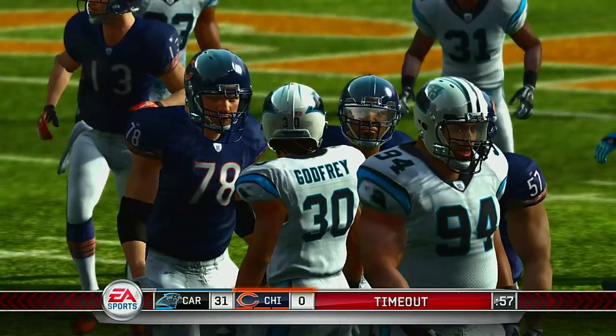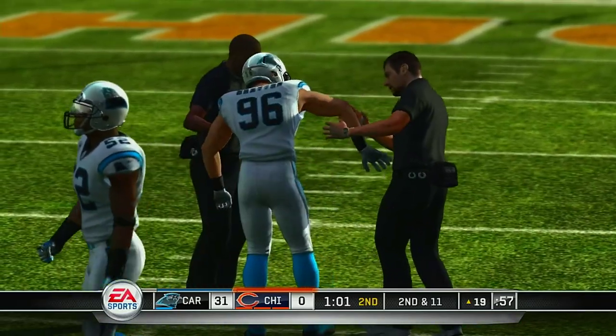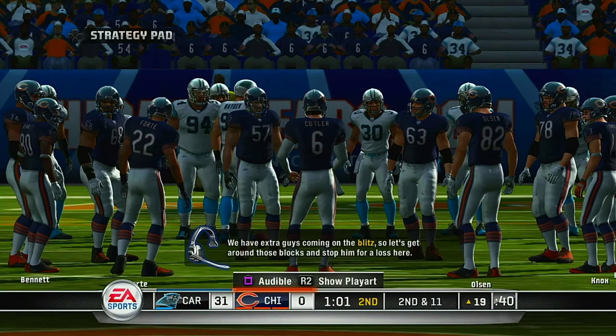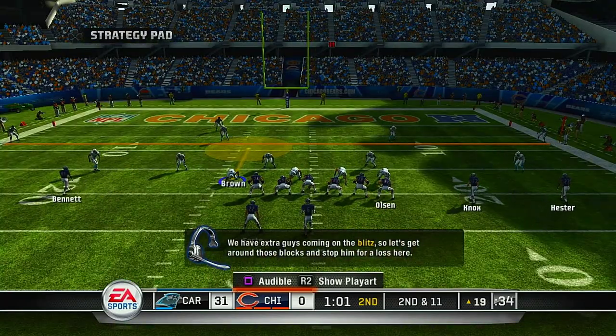The trainers are going to assist him off the field, so not a very good sign there, but hopefully he's okay. All right, we have extra guys coming on the blitz, so let's get around those blocks and stop him for a loss here.